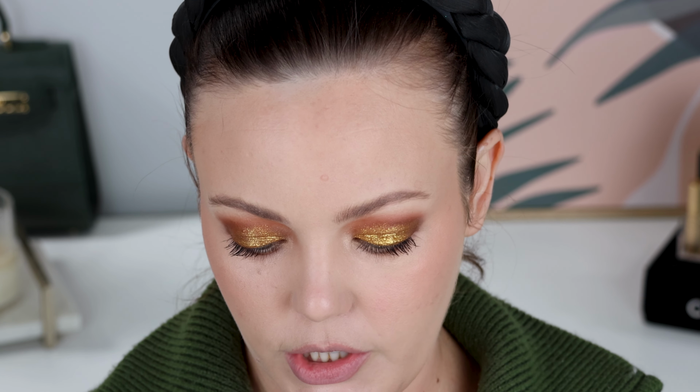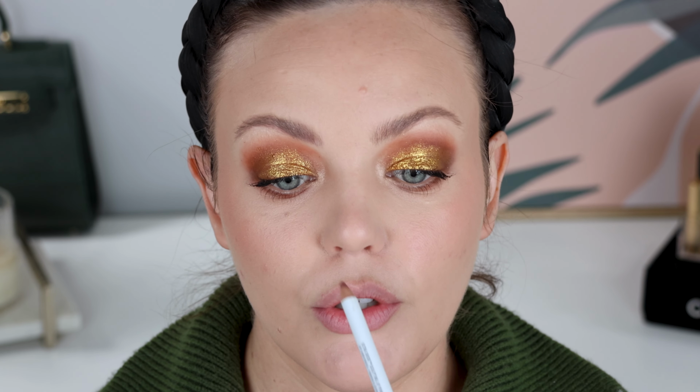So now we've got lips. I am going to try my Mario lip combo with this look, and if we don't like it, we can just take it off. So this is the Mario lip liner in Toasty.